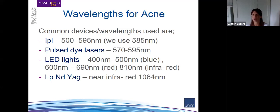So LED lights, you can have a range of wavelengths, and you can also emit those wavelengths at the same time. So at the same time, you can have blue, you can have red, you can have infrared, depending on the type of device you've got, obviously.